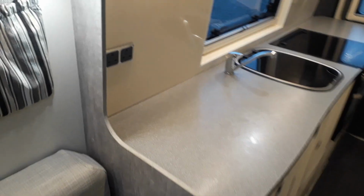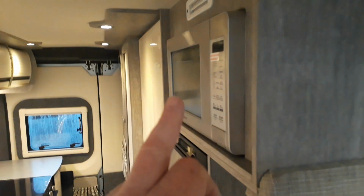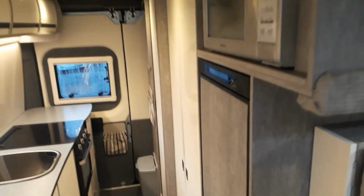Plenty of plug sockets all the way through here. We've got a proper oven with a grill built into it. We've got a Daewoo microwave from Korea up there, which are very reliable. And then opposite the huge kitchen, we've got a huge wardrobe. Absolutely massive, in fairness to it.